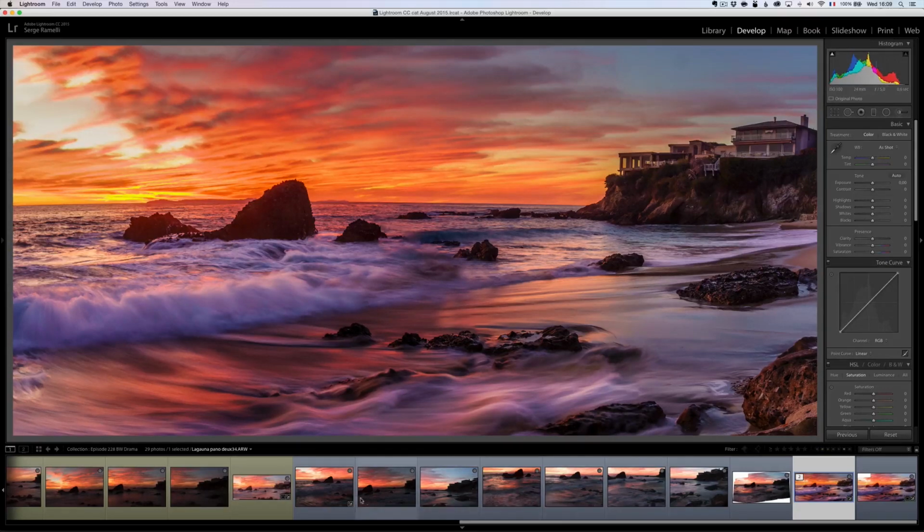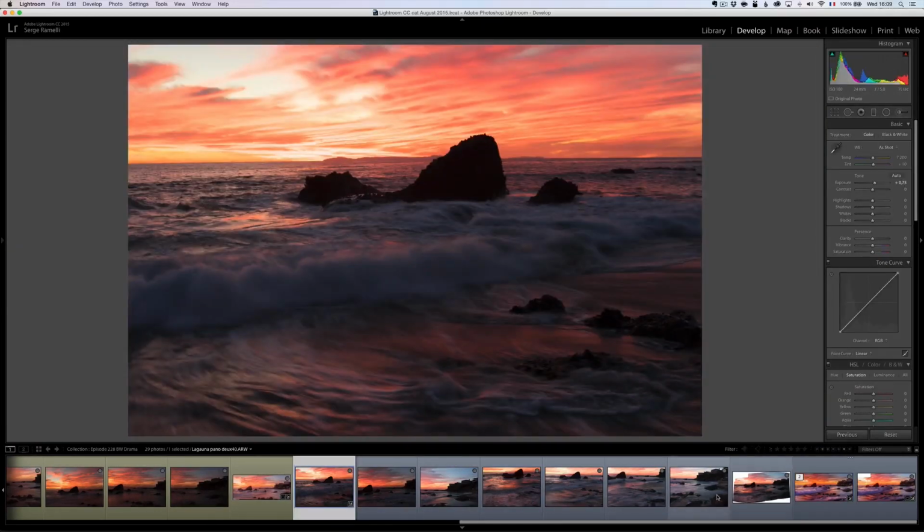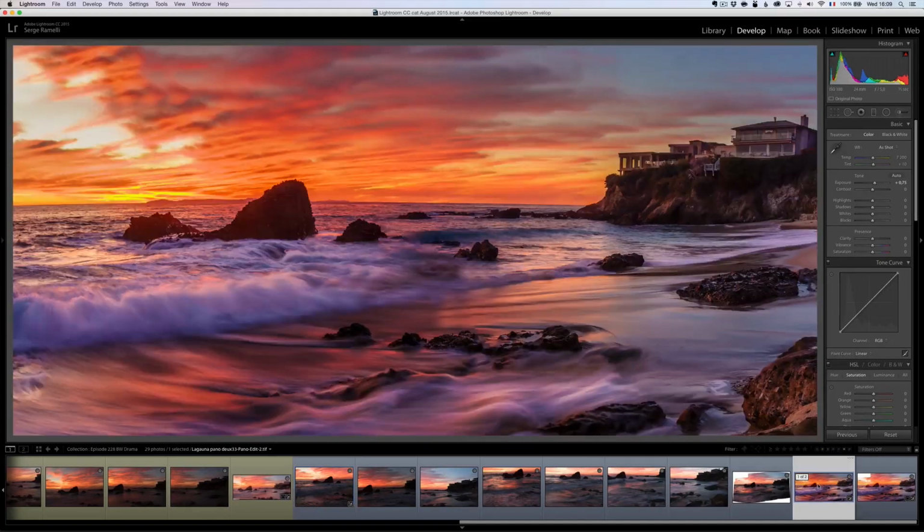So I'm gonna give you all these photos in a smaller version of RAW files, so you can play around with them and see if you can retouch and have the same result. Anyways, I encourage you to go and do this type of photos.